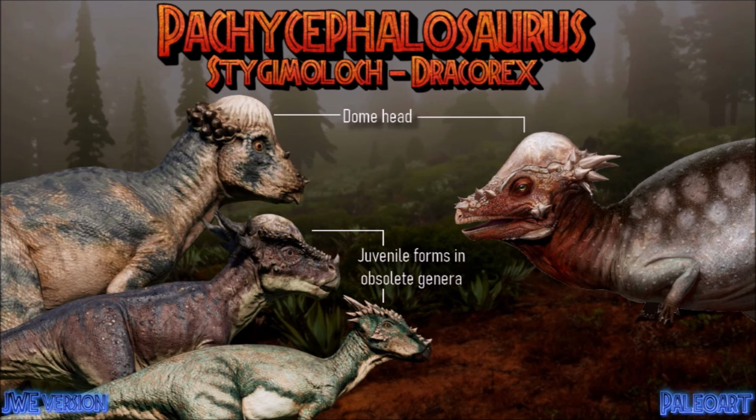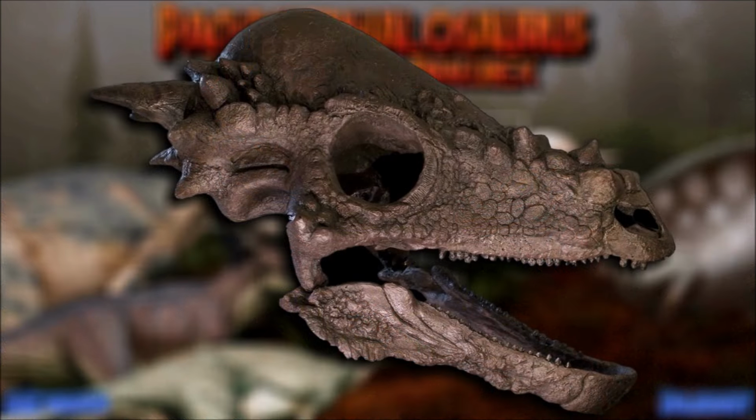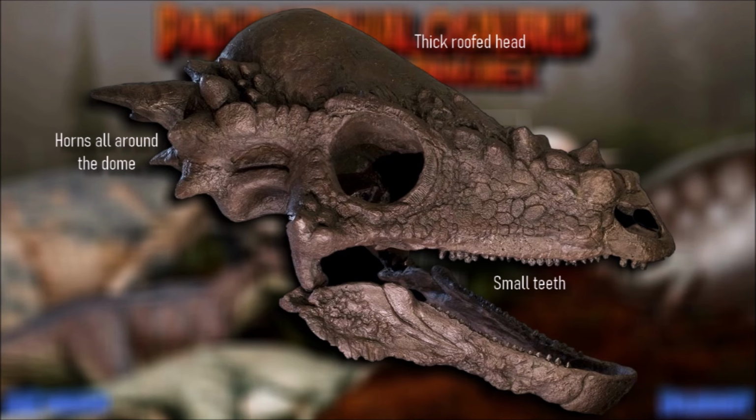However, it is now believed that these two genera represent juvenile stages of Pachycephalosaurus at different points in their growth. As a result, Stygimoloch and Dracorex are considered obsolete.